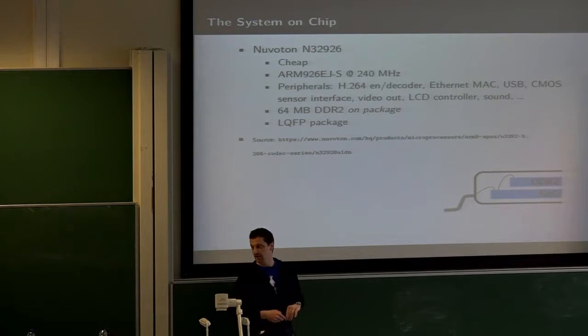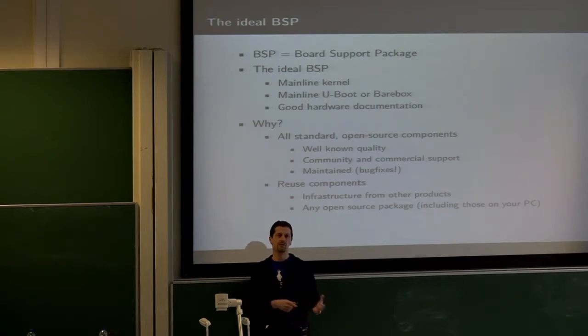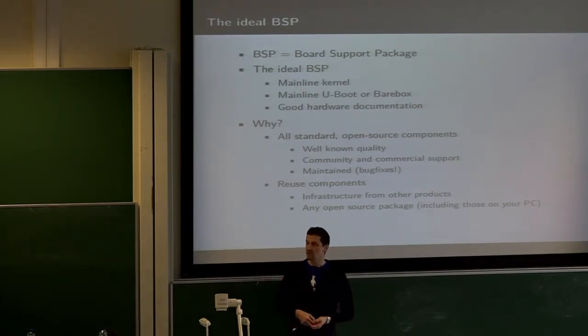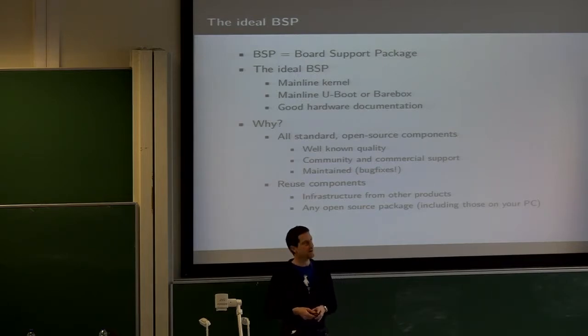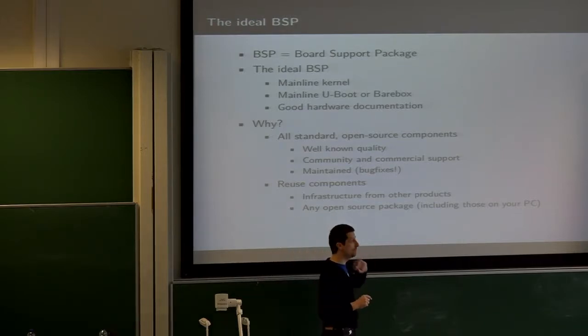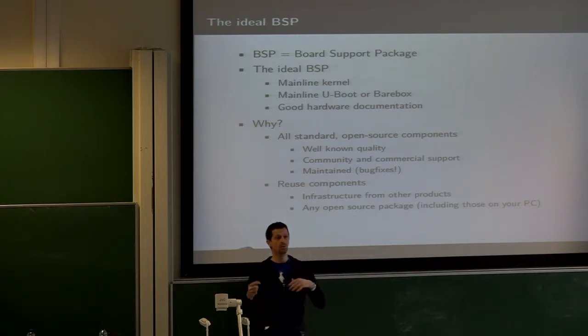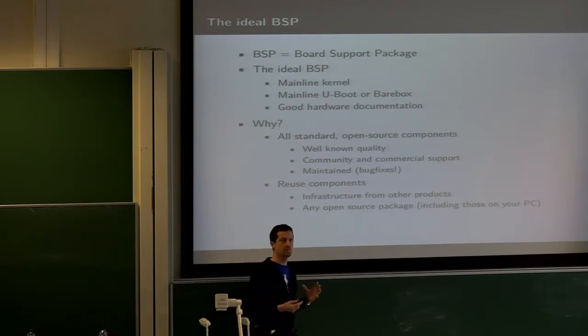So a system on chip needs some software support because every system on chip is different from another. It's not an x86 motherboard, which is standardized. So you need what is usually called a board support package, BSP, or software development kit, SDK. And the kind of ideal BSP that I would really love to receive for any system on chip, and that happens with some, is I would like to have a mainline kernel, so from kernel.org, and a mainline U-Boot or Barebox to get the upstream version for that, with support for at least the peripherals that can be involved in booting, and good, well-written hardware documentation, because at some point you need to understand the hardware.